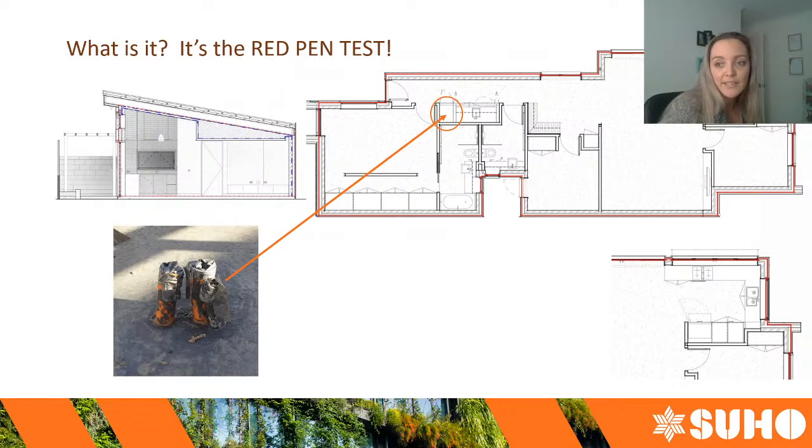So here we are again talking about the red pen test. Obviously without the red pen test and without the strategy that went along with that red pen test, we wouldn't have been able to achieve the results that we did. So for those of you who haven't watched my sessions previously on the red pen test, you would not have seen this picture. If you did see my red pen test webinar, you have seen this picture, but this is the floor plan of the 10-star home, and an elevation of the section drawing of the 10-star home, and a very clear red line around the air barrier.